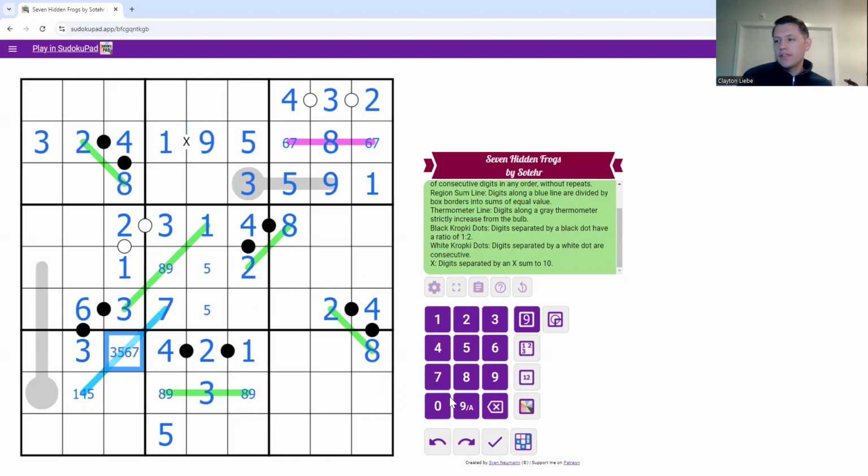Wow, and now if this is a 7, this just can't be 7 anymore. And this can't be 3 because of all of the 3s we now have. And it can't be 5 because this can't be 2. So this is a 6, 1. That's 6, that's 1, and that just is solved. That's awesome. All right, this puzzle's really shaping up.